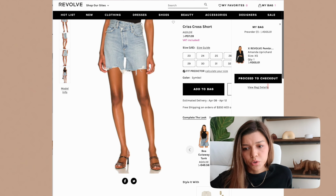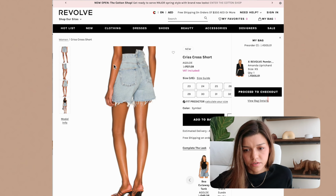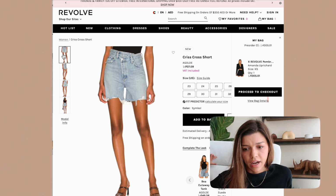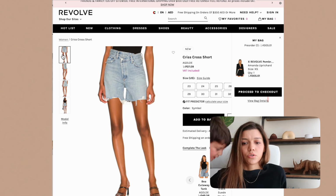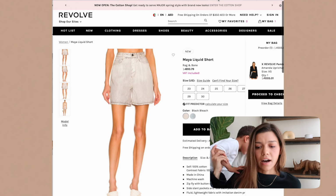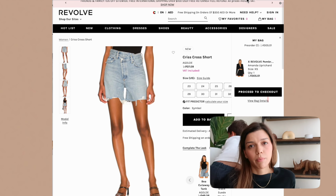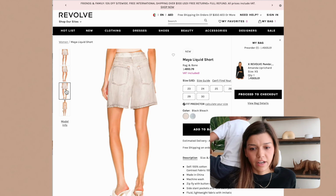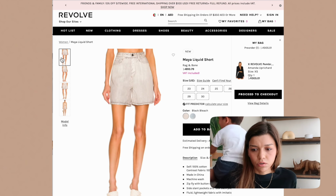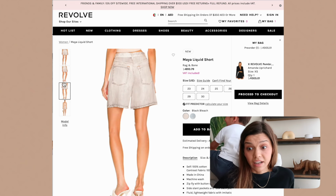If you like neutral dressing, oh, this is a really cool outfit. I think I have similar items like this: neutral top, neutral blazer, and slightly vintagey but bleached shorts. And you see the fit is really baggy. This looks really cute to me. The Rag and Bone brand.